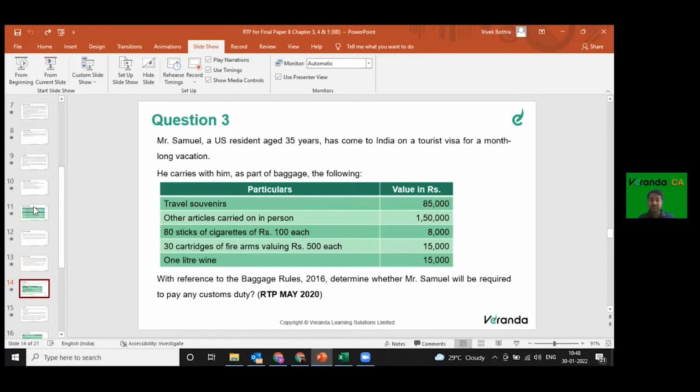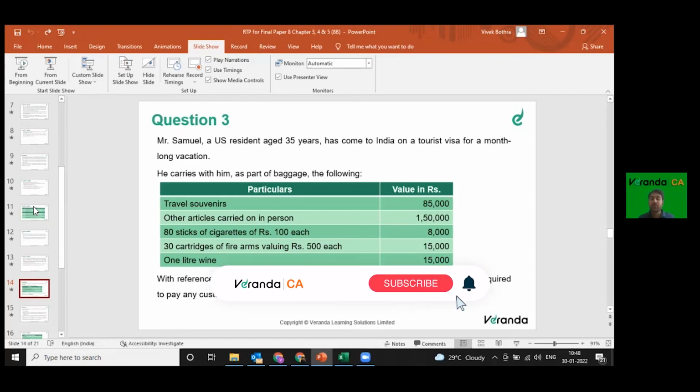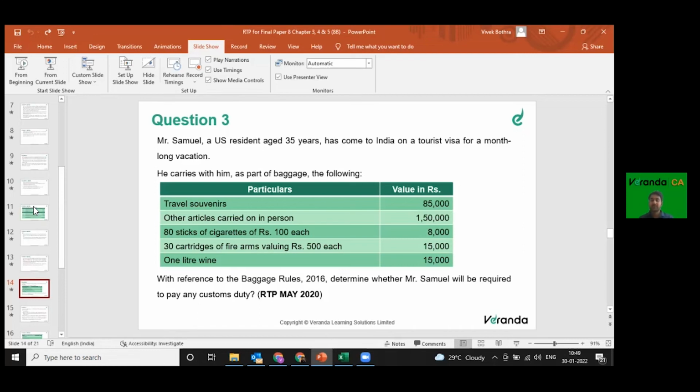Other articles, 1,50,000. 80 sticks of cigarettes of rupees 100 each. The total value is 8,000 rupees. 30 cartridges of firearms valuing 500 each, valuing 15,000, and 1 liter wine valuing 15,000. With reference to baggage rules, determine whether Mr. Samuel will be required to pay any customs duty. Guide me through it. Tell me, what are the rules? What do the rules say?